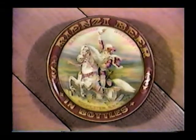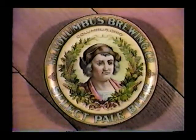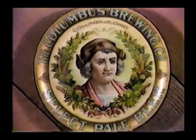The Bartholomew Brewing Company issued this 4.5-inch tip tray featuring Renzi beer. This 4.5-inch Schonk tip tray from the Columbus Brewing Company of Columbus, Ohio predates 1905.